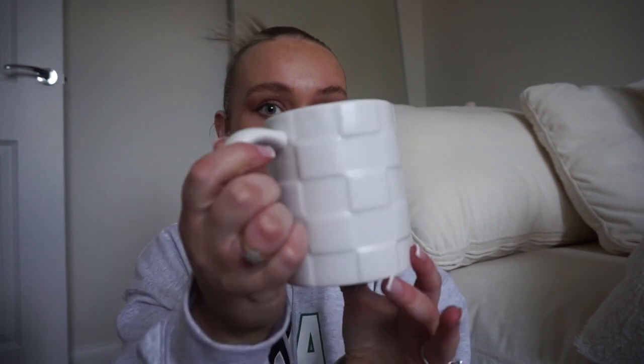But look how cute this is. I couldn't not pick this up. The handle is perfect. I love the size of it. It's perfect for a big coffee in the morning, and I just love the detail on it.